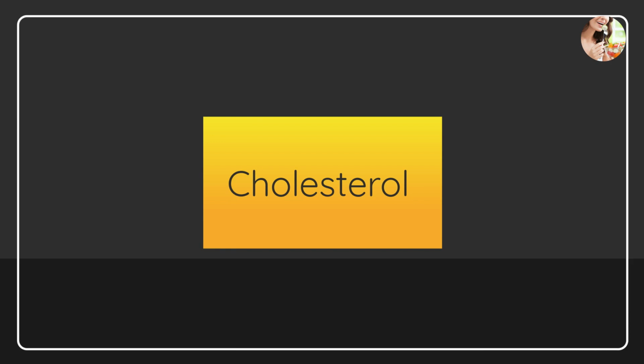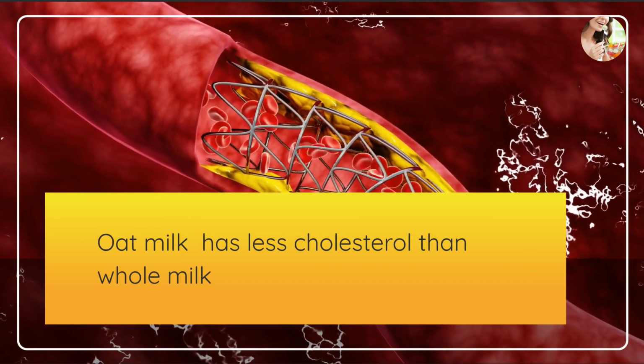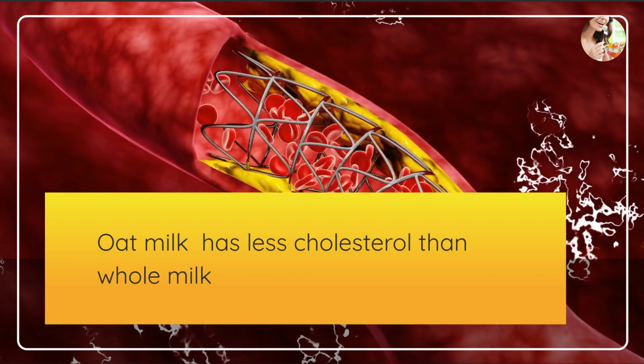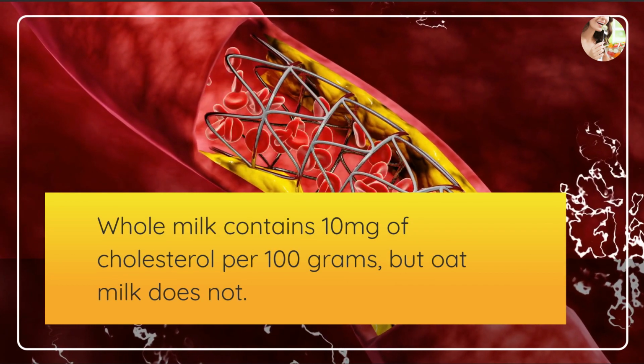Cholesterol. Oat milk has less cholesterol than whole milk. Whole milk contains 10 milligrams of cholesterol per 100 grams, but oat milk does not.